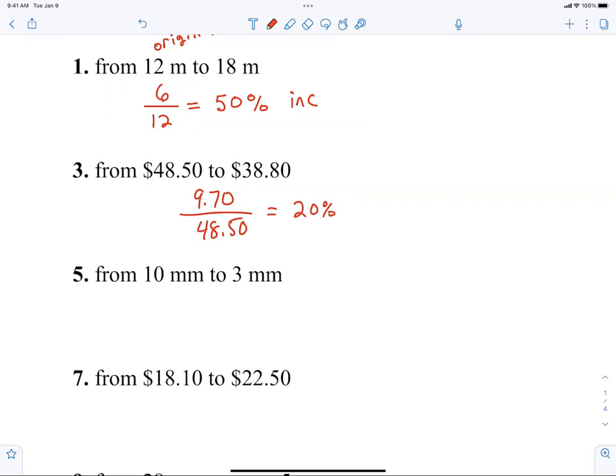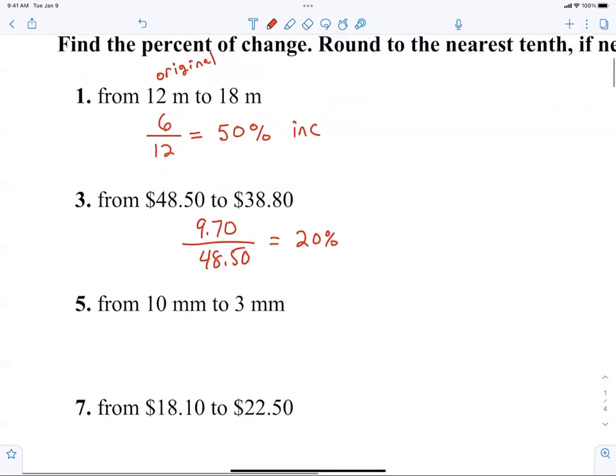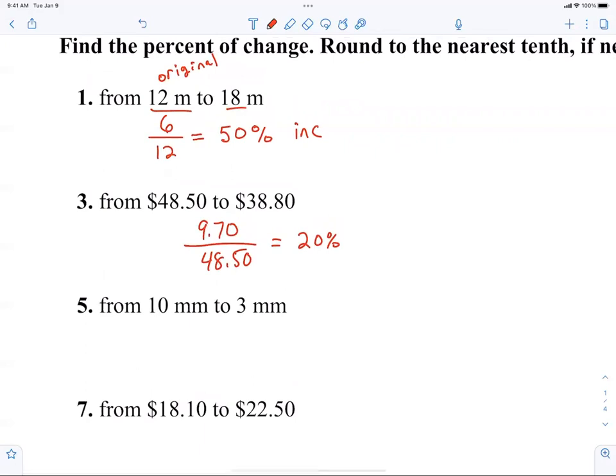I don't get how you got 9.2. What's the change? How do you find the change? How did we find the change from 12 to 18? We just did 18 minus 12. But you can listen to her also.